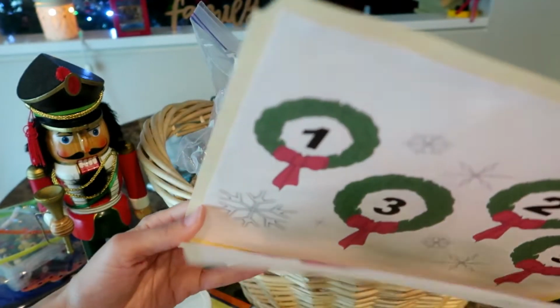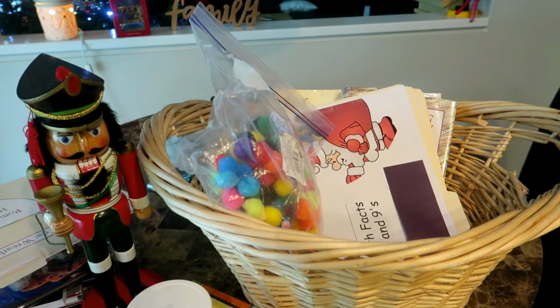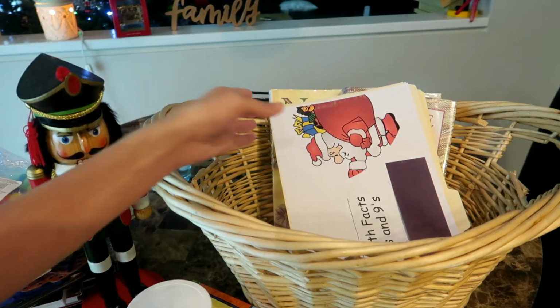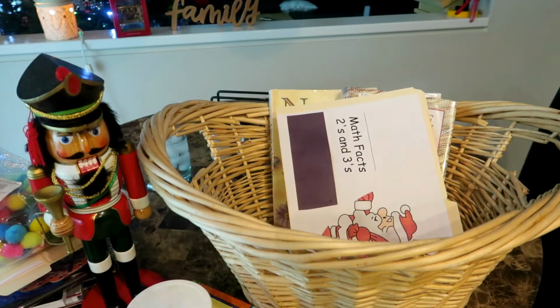There are other activities we do during her preschool time. If you're interested, look in the card above, and you can see some of the activities that we do for preschool for my 2 and 3-year-old, who's the same person. I don't have a 2 and 3-year-old. I just have a 2-year-old who's turning 3.